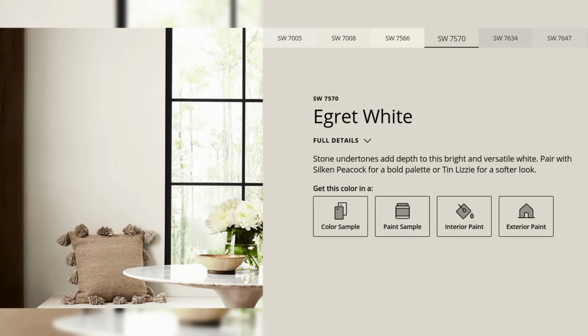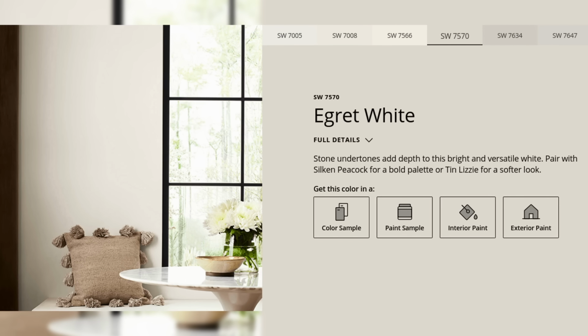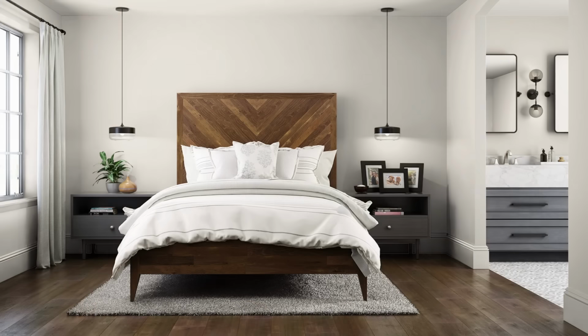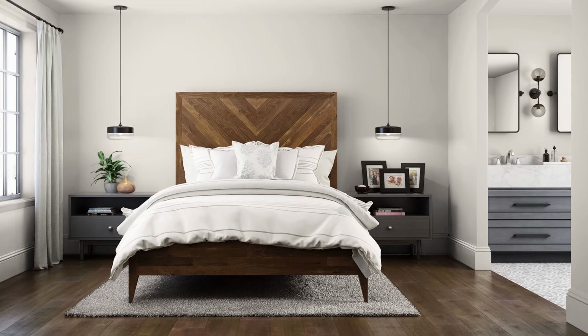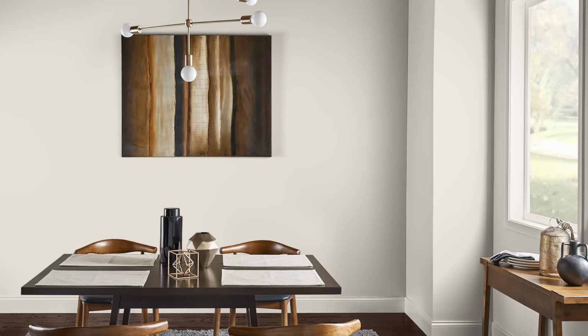And then there's Egret White. I always describe Egret White as, I'm a neutral, but I care about my skincare kind of color. It's refined, a little warmer than you expect, and it feels like it's been curated by an interior designer who secretly hates plain white. It's one of these colors that instantly upgrades a builder-grade space.